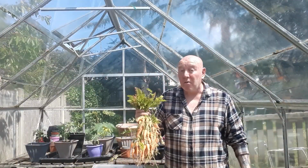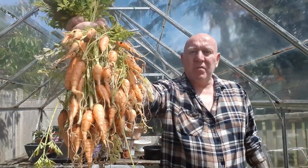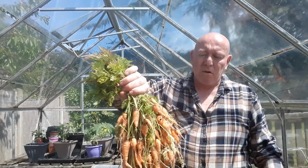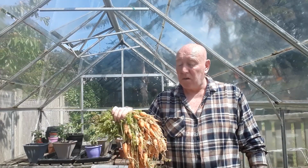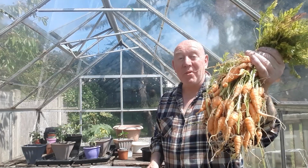Well, did we get what we paid for out of that? No, we didn't. We bought seeds because it specifically said they would grow round, so you could grow them in shallow containers. But we did get something. That is a lot of baby carrots. So all is not completely lost. We'll get these topped and tailed, a bit of a scrub in the sink, and they'll do us for a couple of meals at least.